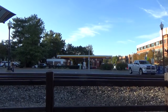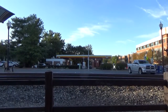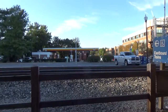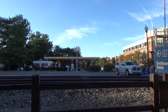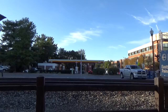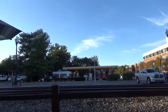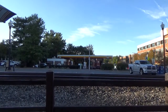So it was 4 GEs and an EMD SD40, that's two. Well, I'm not complaining. I do miss seeing big mixed freight through Hill. I really do.